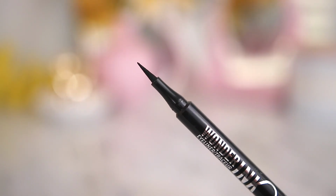All right, let's talk about eyeliner. Now I promise, even though I have a bias against felt tip eyeliners, I really wanted this to work. I would love to have more than one liquid eyeliner to recommend to you all from the drugstore. So this is the Rimmel Wonder Ink eyeliner. I just could not get this liner to work for me.